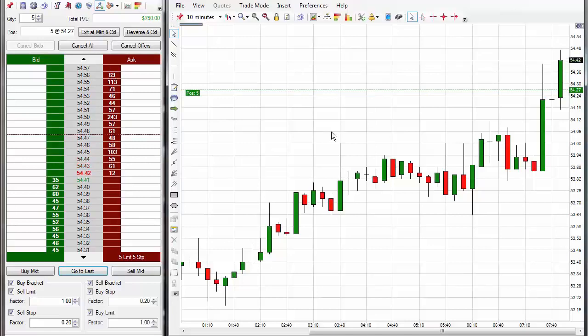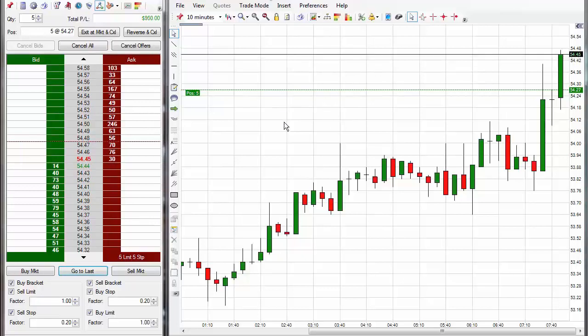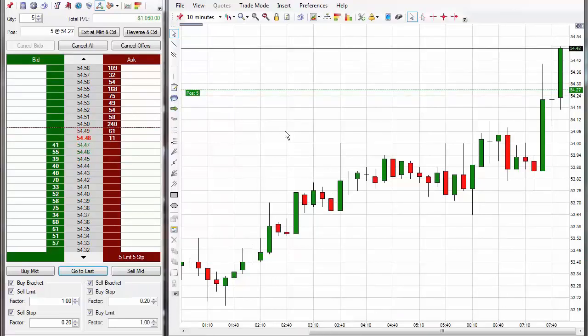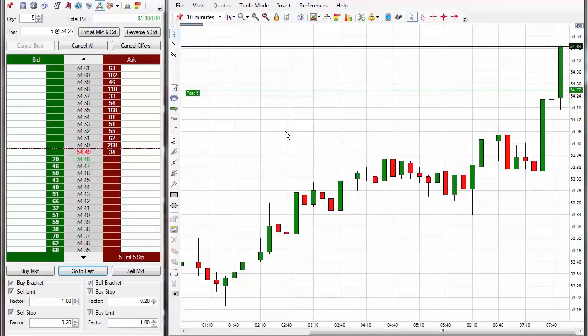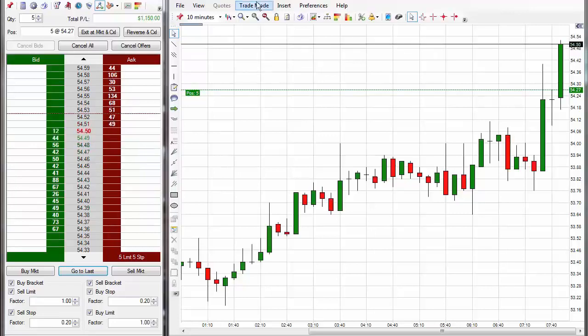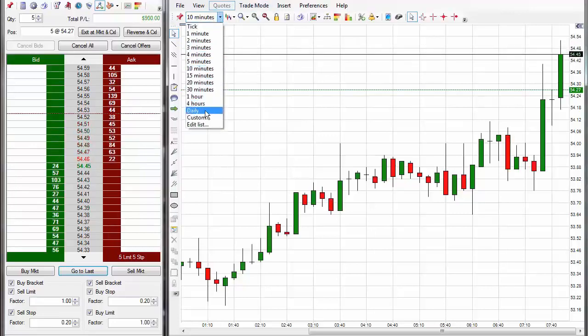I don't believe I taught that within the code 3 course. I could teach it. Well, anyway, this is what's called a Newsday entry, specifically for oil, for CL, and it's a really good entry. It's using the same type of entry as a code 3, just slightly altered. And it's a very good entry for when the news comes out. Let's take a look here.